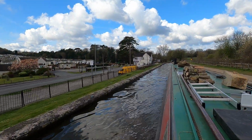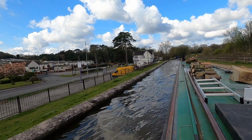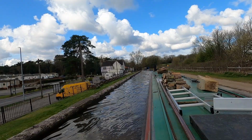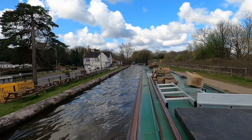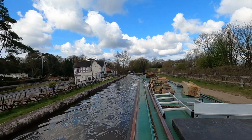Well, as we come up past the Plum Pudding here, quite a well-known pub to boaters alike. I believe they do very good food. Never been in there. Unfortunately, I found a boat in front of me. So we've got the narrow section just coming up. Hopefully they're going to send someone through and check it's all clear. So I will follow them through.